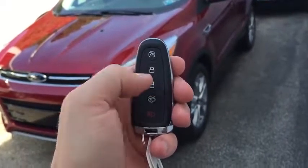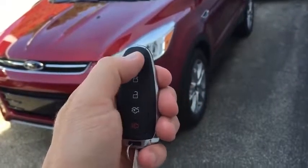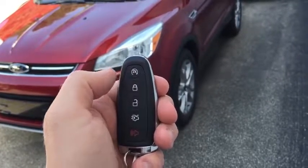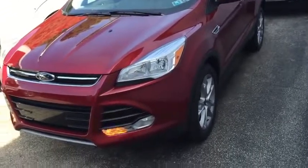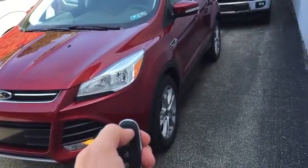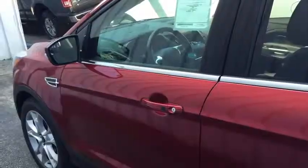You got your lock button, your unlock, your trunk release, your panic button, and then you have your remote start button here. So you click once on the lock button, and then you double click on the remote start button here. That's how simple that is.